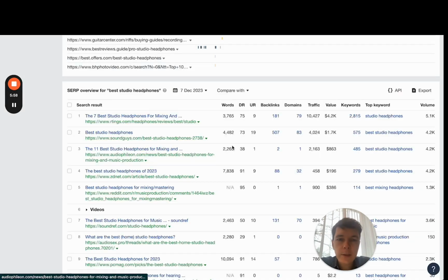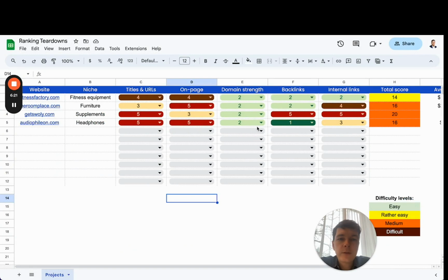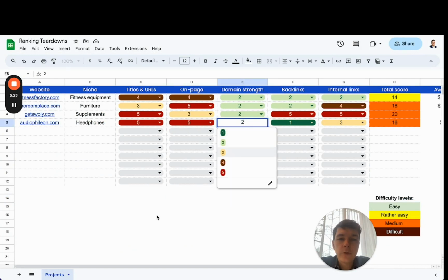And the domain strength is quite weak. But as I've said before in my previous videos as well, the 30 range is considered below average in the SEO world, but most clients usually fall between DR 10 and 40, up to 50. So yeah, I would call it an average or slightly below average domain strength. So I've scored it a 2 out of 5.